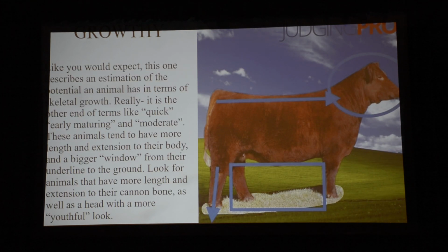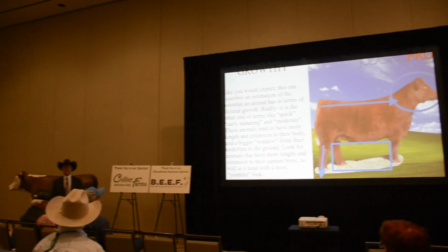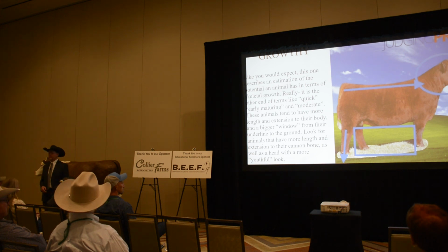Okay? Should we make them growthy? We're caught between two industries right now, and how do we measure growth? Can we take that long bone right there and predict how tall that calf's going to get? It's a pretty darn good indicator. If you know the age and we know what this cannon bone looks like, I can predict how much bigger this calf's going to get. Show ring gets a little tricky because they change ages on me some, but do we want them growthy?